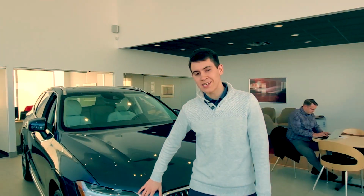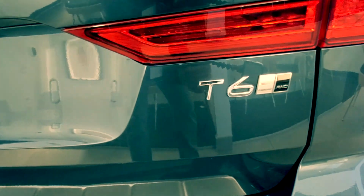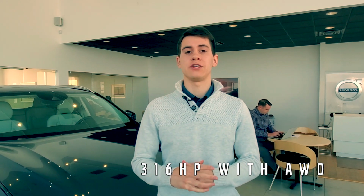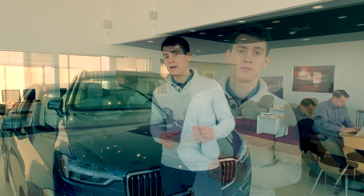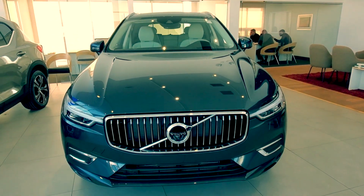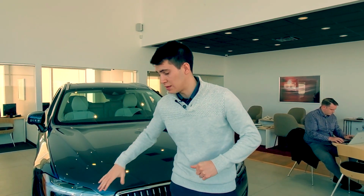Under the hood, we have the T6 motor, which is actually a twin-charged engine, putting out 316 horsepower. You pair that with Volvo's legendary all-wheel drive system, you've got a vehicle that can conquer any season. Now, this is just a quick snapshot. I can only show you so much in a couple minutes, but if you've ever considered an XC60, if you're driving the previous generation XC60, you need to get behind the wheel of one of these models.